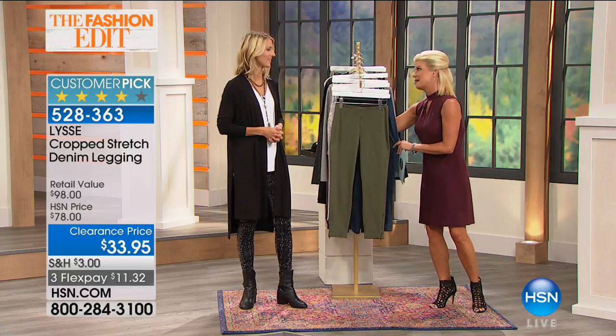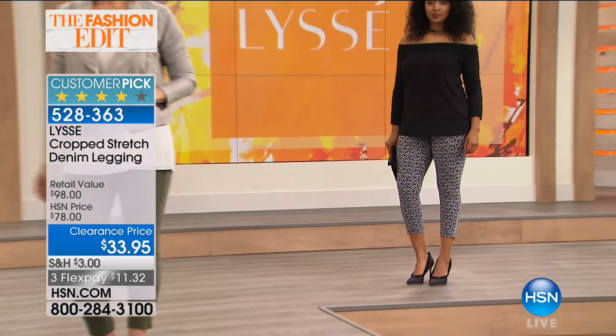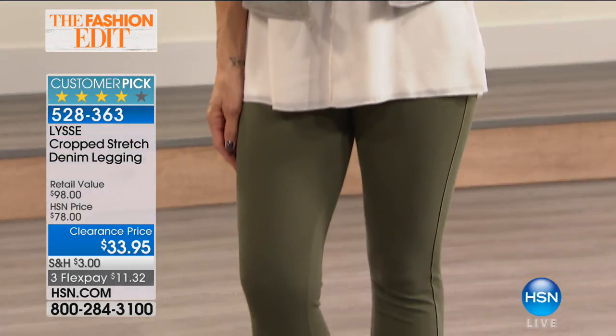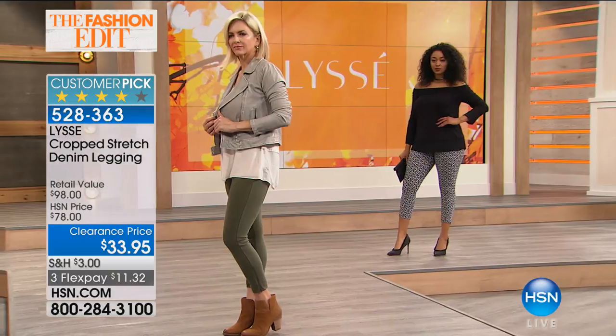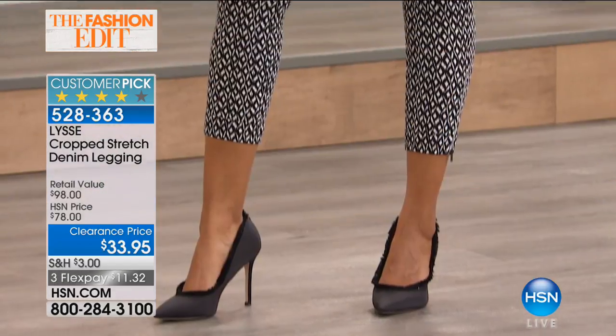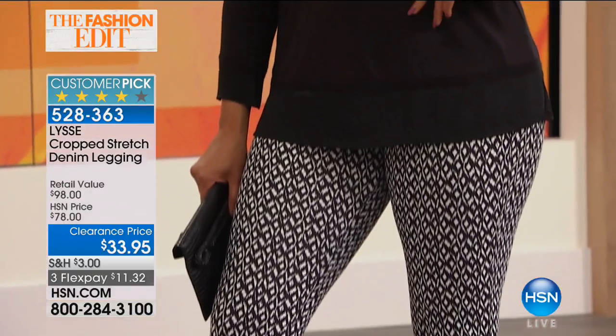Tell us about this crop denim legging. Are you blown away? I mean, over 50% off, it's a value. It's a crazy price. I'm not going to lie, it's a crazy price, but I'm excited that it is, because it means that maybe you can just give this a try. This is a style, you're right, it's a customer pick. Please do read the reviews, but this is what we started with.